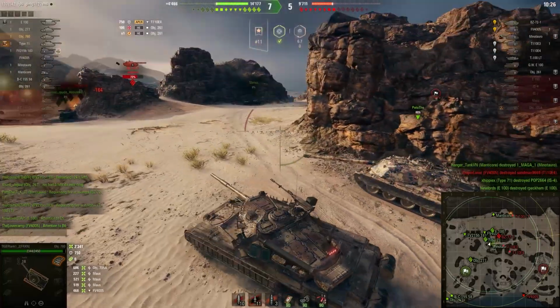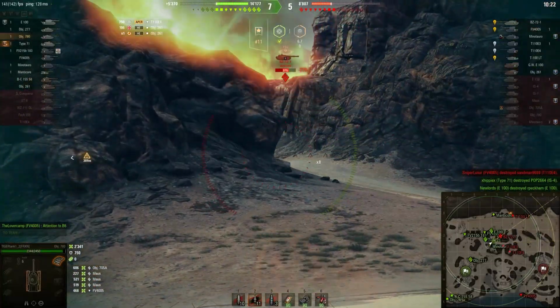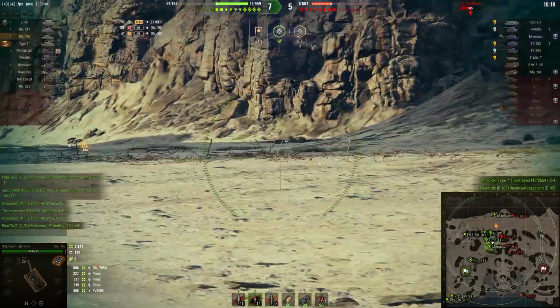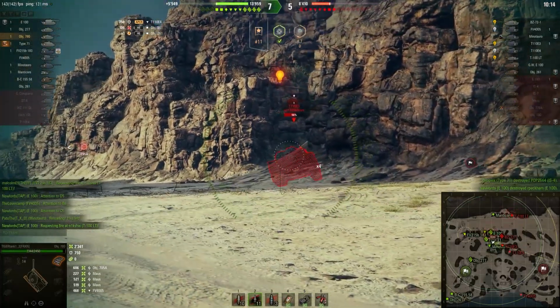I don't really see a lot of Object 780s because they didn't sell all that many. They did sell a couple of thousand, certainly, but maybe not all of those players are still playing the game. And you can use that to your advantage.